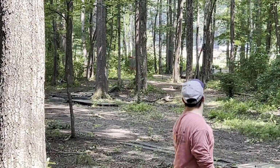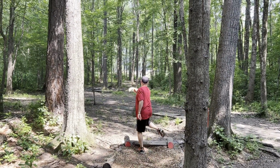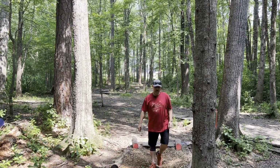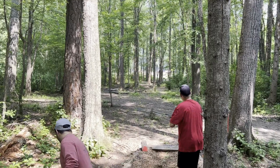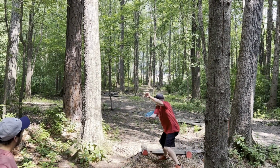Oh, the long tee's all the way back there? Yeah. You can have that. It's such a sneaky gap. It's a good tree hit, but. Are you under the bridge? Yes. Let me just see what a backhand line is. A backhand line? Yeah.